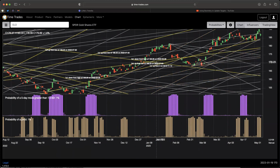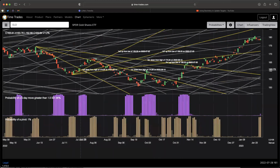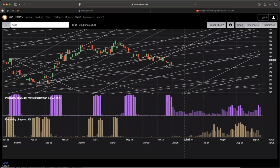We also have this 1-by-2 up from the low on November 3rd, going right through that gap. That's exactly what we want to see. And we also see this 1-by-1 here going up. So I like the way this is configured right now. This is telling us that we've got some good Gann Fan support for gold price right here.